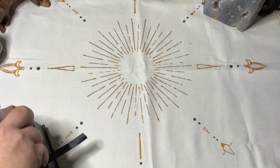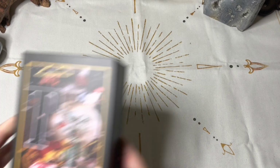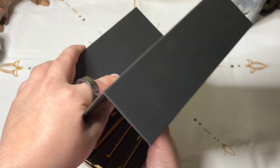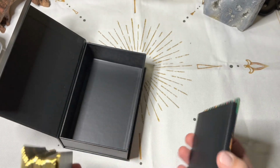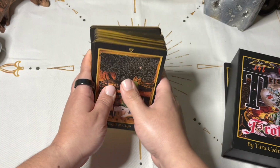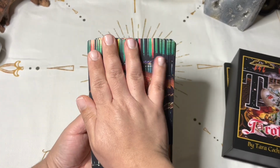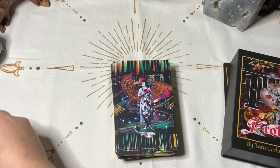Then, my worst shuffle. So, this, again, is the Talisma or Telesma Tarot by Tara Cochran. And the only reason why I label this my worst shuffling deck is because I have tiny little baby bear hands, as we've discussed before. And this deck is massive, in comparison to the Terra Volatile, which is pretty much standard tarot size.